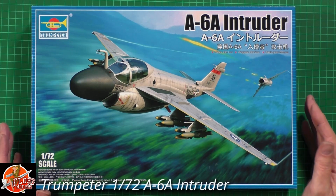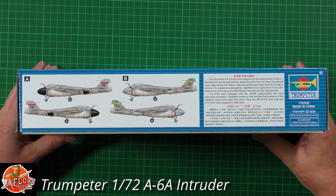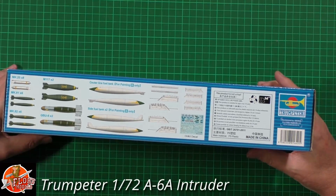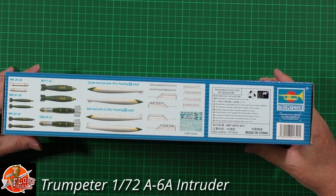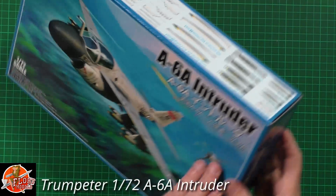So our usual thing, if we have a run around on the box first, we've got some nice marking options as you can see down there. It looks like we've got two marking options, so that's really nice. Over on here we've got your kit number for this one, which is 10640, and then down in here we're looking at the full load of weaponry, which is quite nice. So we've got Mark 81s, Mark 82s, some Rockeye Mark 20s, some M117s, GBU-8s, and fuel tanks, and again it looks like we've got really nicely detailed pylons all the way through. All right, so very nice indeed.